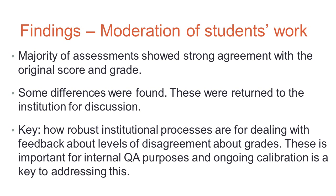What did we find? Look, the majority of assessments showed strong agreement with the original score and grade, but we did find some differences, and what we did in the project was return those to the institution for follow-up or discussion. Key to this project moving forward in the future, though, is how robust our institutional processes are for dealing with feedback about levels of disagreement about grades.